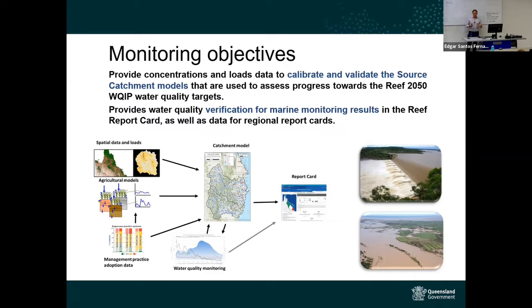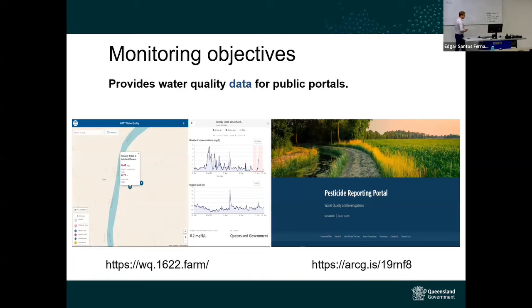The other thing our data is used for is verification of other monitoring programs. We don't monitor everywhere. We don't monitor in every location. We're not in the marine ecosystem, but we're in the terrestrial system, and now our data is a line of evidence for what's happening in the marine ecosystem. The team here in Brisbane are now providing this data to two platforms, a pesticide reporting portal, and also 1622. The 1622 portal is a nitrate portal, shows river height and real-time nitrate. And the pesticide reporting portal we're calling lab real-time data. As soon as the lab issues a report to us, it's now going live to a website.